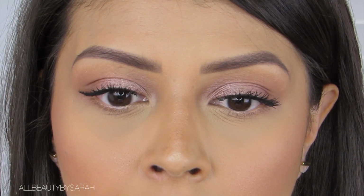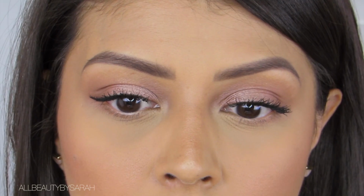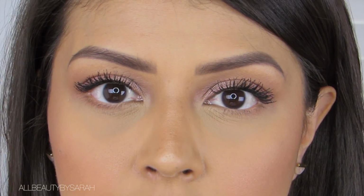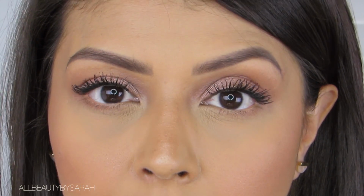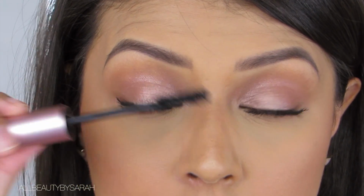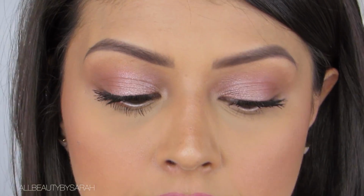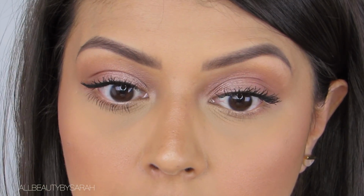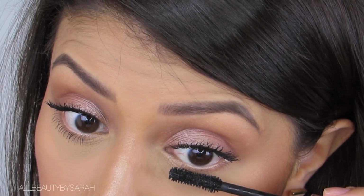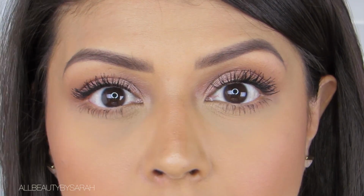So now I'm going to apply just 1 coat to the bottom lashes to see if they smudge throughout the day, because they both claim to not smudge. I'm going to do 1 coat of the Too Faced mascara here and 1 coat of the L'Oreal on the other side. And we are done. So we'll see how they wear throughout the day.